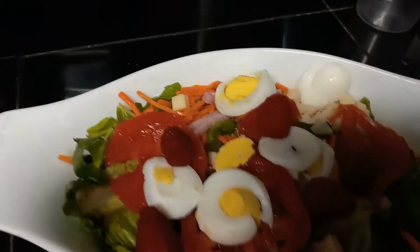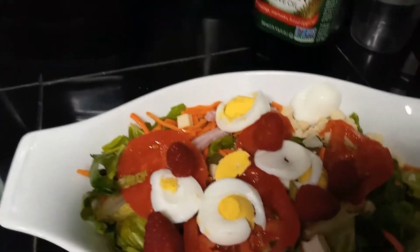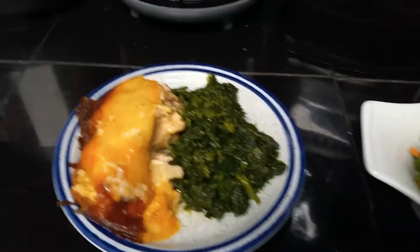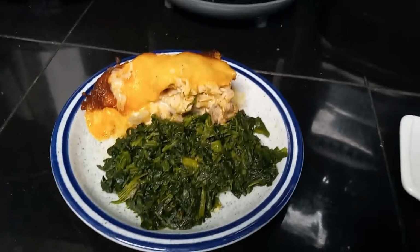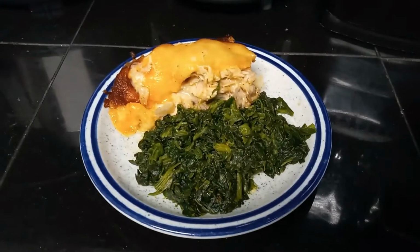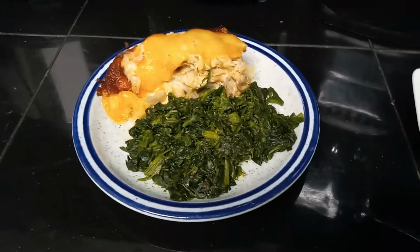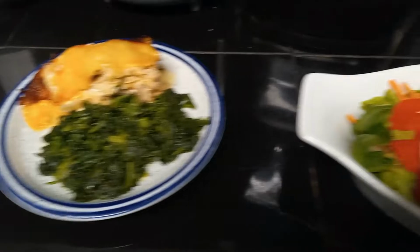I'm going to drizzle this with some extra virgin olive oil that I have, and then maybe a little bit of salt and pepper. And then I'm going to have some of the chicken casserole, and then a good serving of the spinach. So this is what I'm getting ready to eat now. Let's see, the time is, I'll wait until 9 o'clock. So this is what I'll be breaking my fast with today.